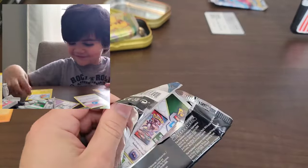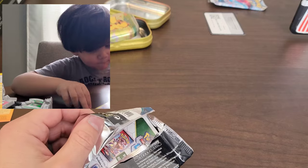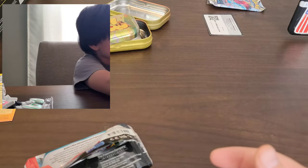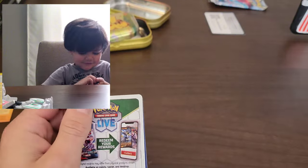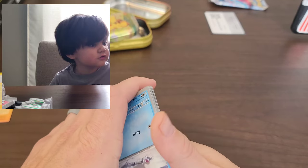So what did you get? That was cool. I think your holo was probably. Did you open the Silver Tempest? So you may not have gotten anything good. A reverse holo is the best you got. Ferrothorn, which is pretty neat. Hey, look at this Pokemon. I don't think you got anything too good, no. I like that Dreepy, but other than that.